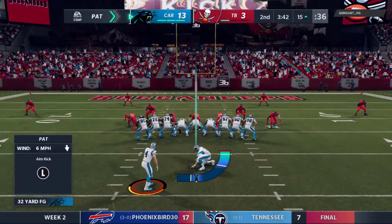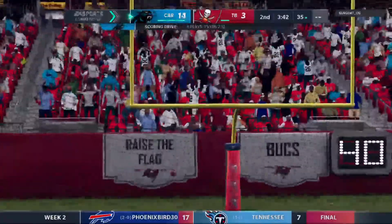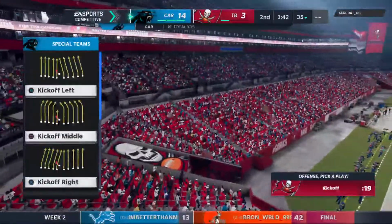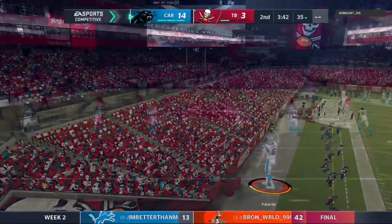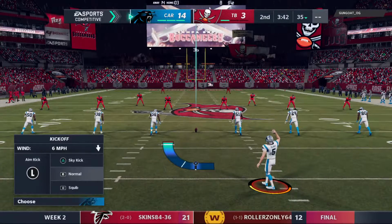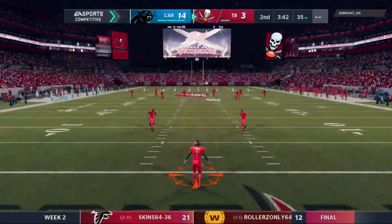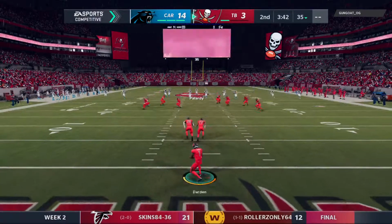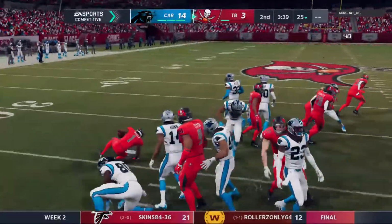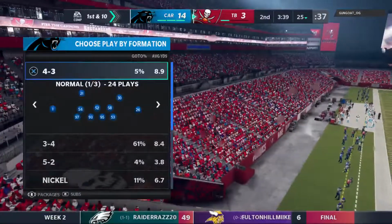Now Joey Slye for the point after. And this one's right through to make it a 14-3 ball game. Panthers 14, Buccaneers 3. The kickoff unit is out on the field, and they will send this one away. And ultimately, he stopped right where he would have been if he had simply gone down to a knee at the 25.